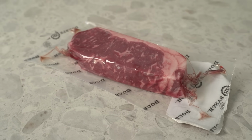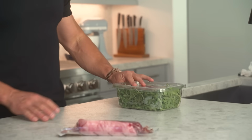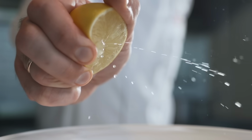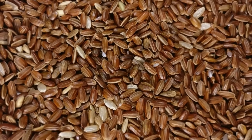Here we got a really nice piece of dry aged ribeye. This is gonna be our protein source. Ribeye is also a little high in fat, so we're gonna get some fuel from this steak as well. Then I'm gonna make a salad of baby arugula. I'm probably gonna shave in some fennel, carrots, make a dressing with olive oil, lemon juice, sea salt, maybe a little Dijon. And I haven't decided if I'm gonna do oven roasted potatoes or if I'm making brown rice with mushrooms. It will definitely be one of those two, but both of those are carb sources, fuel as well.